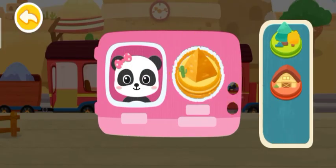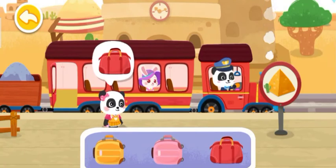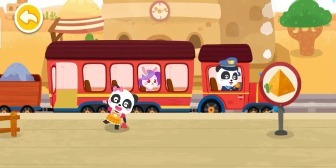Stamp the train ticket. Here is my suitcase. Bye, baby bus, little train.